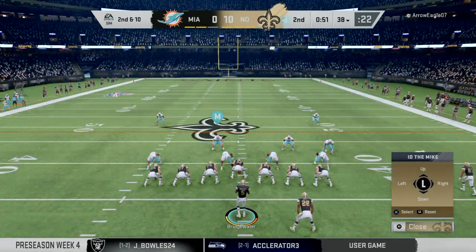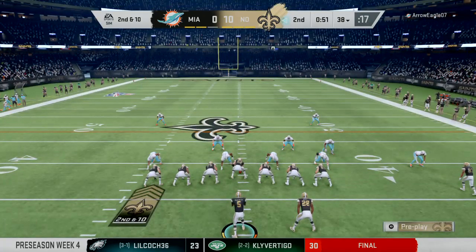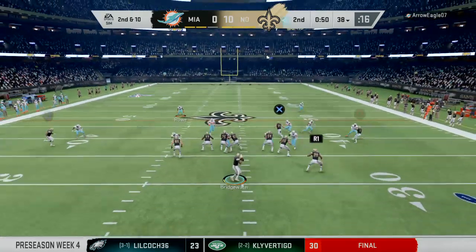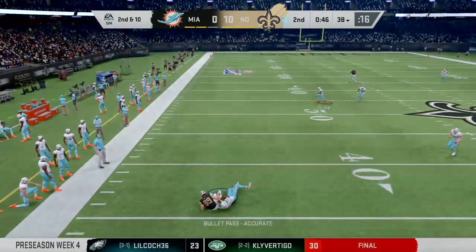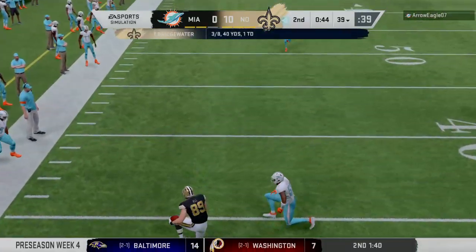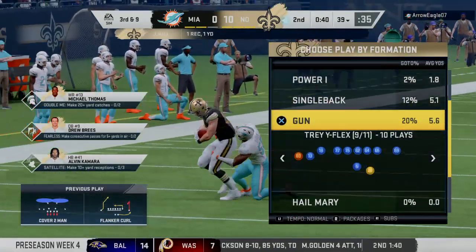They work again from the 38 on second and 10. Check 31, check 31. Under control. Bridgewater now. Throw left side, taken in by Hill. That catch good for only a yard, and it'll be third down.